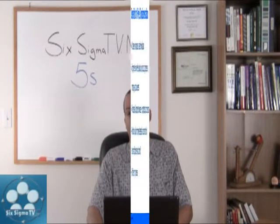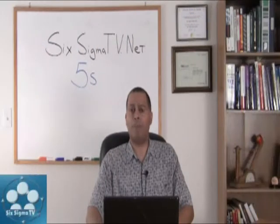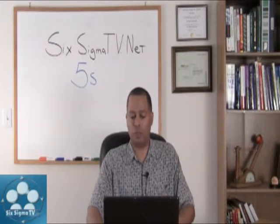Now, the benefits of implementing a 5S in your organization is you'll have a cleaner workplace, you'll have a safer workplace. It improves how we feel about your products, processes, company, and your coworkers and yourselves in that organization. It provides a customer showcase. It promotes your business. Product quality improves, especially contamination and errors of process and control, of out-of-control issues.